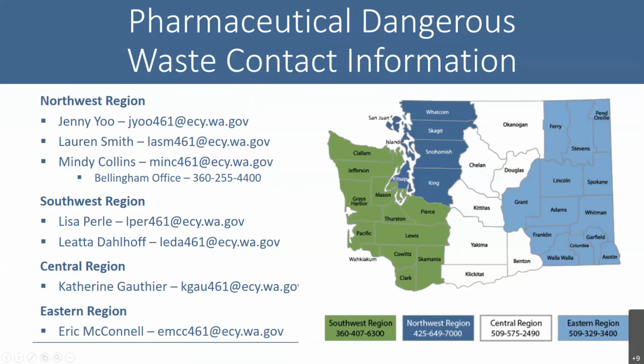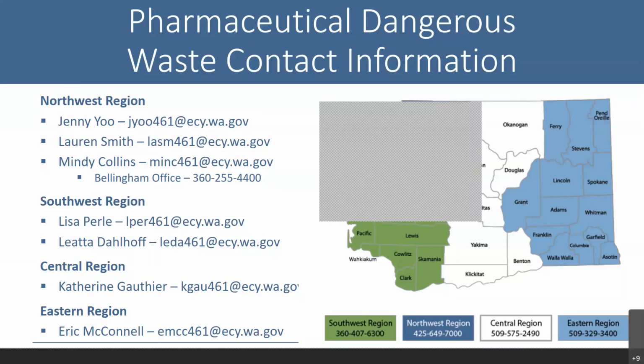So in addition to the 11 locations that a small quantity generator can potentially send their waste to, as listed out in section 171, the true SQG healthcare facility can also send their dangerous waste controlled substances to one of the incinerators listed in section 555, subcategory 7. I believe it's 7, sorry. But it does count towards the generator category.